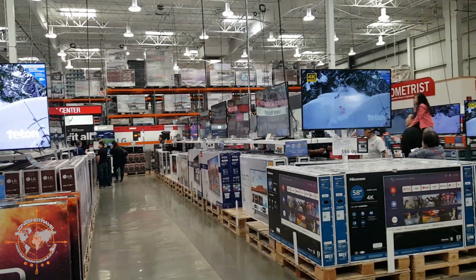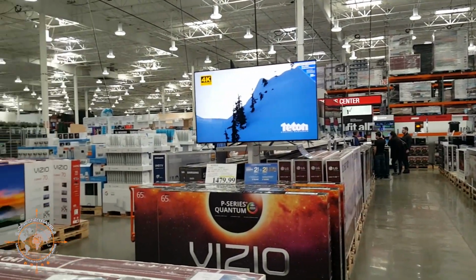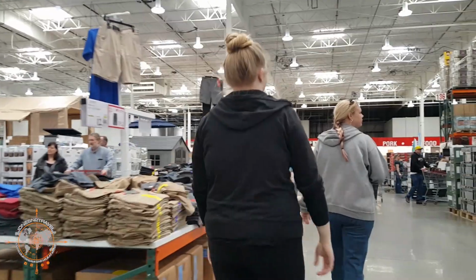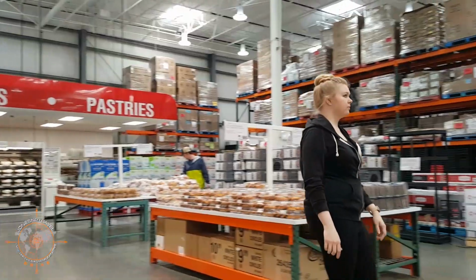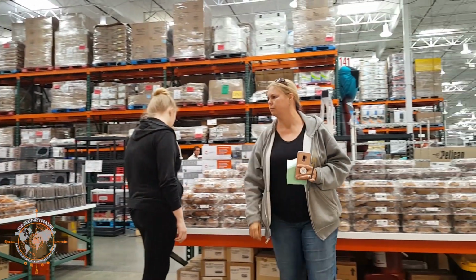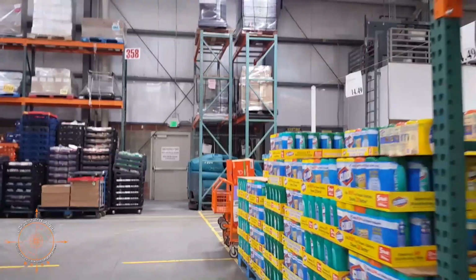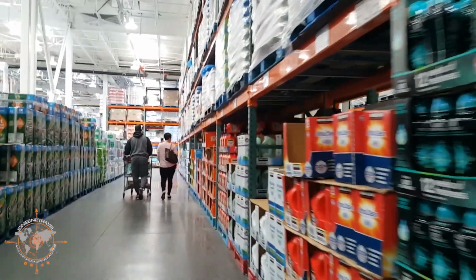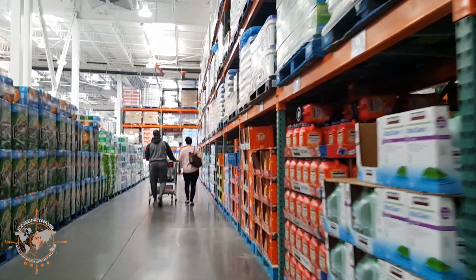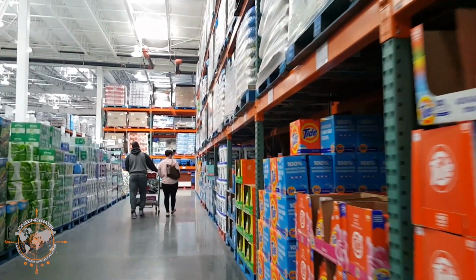Need a TV? Huge electronics department. This place goes on forever. This is like the north, what would this be? The northeast wing of the store. Yeah, all the laundry. This place literally goes on forever. Lost Mom. Oh, we lost Mom? Yeah, she'll catch up. Look at all the toilet paper. You could live here. I know, it's crazy.